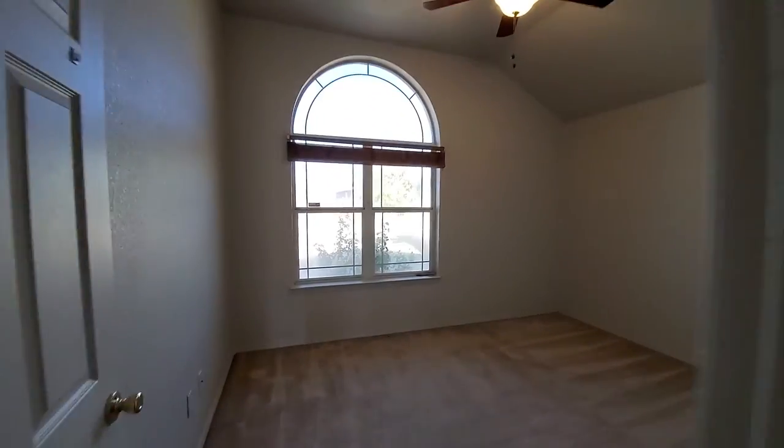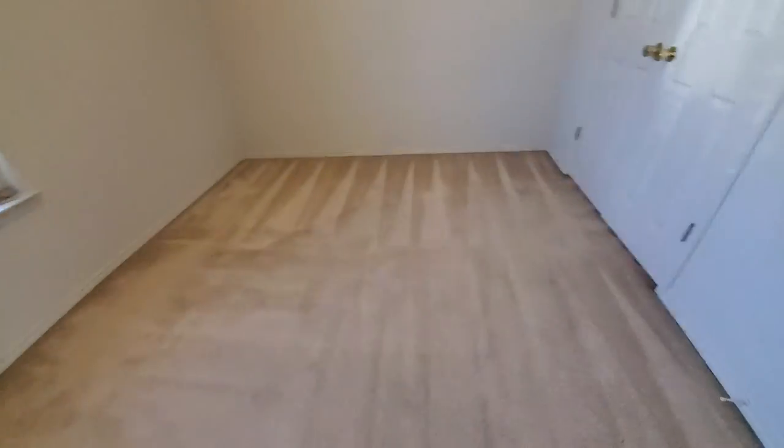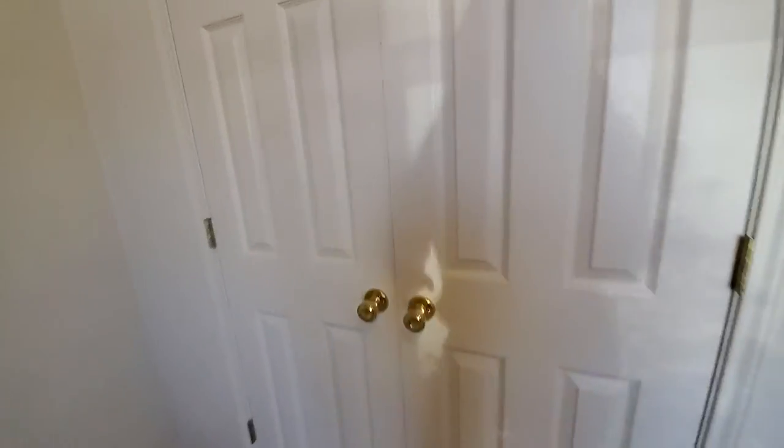And then this is really beautiful, I love that. Raised ceilings, beautiful window, and this is going to be the fourth bedroom. And then again, it's going to be the French doors in here too. So really, really nice house.